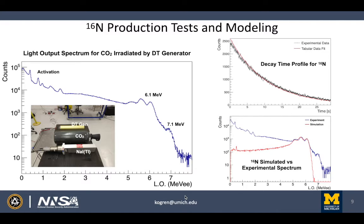So just some examples of some of the work that we've done so far at the University of Michigan. Here you can see we've done some simple tests with nitrogen-16 production and then simulation and modeling. So we've done some quick experiments with our DT generator and water and CO2 targets. And then we use a large sodium iodide detector to measure the gamma rays that come out from that nitrogen-16 that we produce. And so on the left here you can see the raw energy spectrum that comes from that nitrogen-16 after being irradiated with the DT generator. You can see the 6.1 MeV gamma ray triple feature there, photopeak, single, and double escape, as well as the 7.1 MeV feature, which is from the secondary decay mode of nitrogen-16.